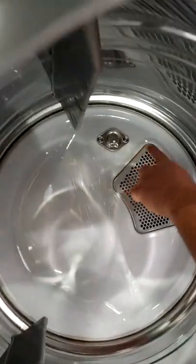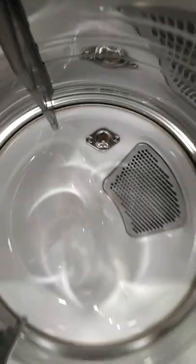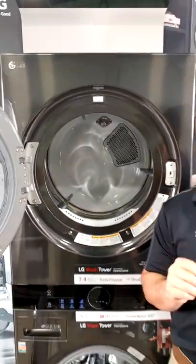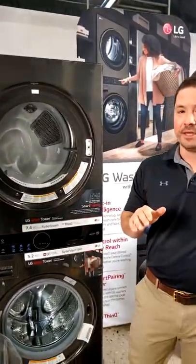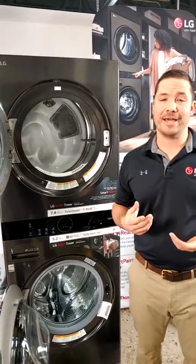Other features it has include turbo steam. Now the beautiful thing about the turbo steam in the dryer is if dryer sheets are something you typically purchase, now you don't have to. Basically, this does all the jobs of the dryer sheet. So it deodorizes, de-wrinkles, and it also freshens. So if you can save X amount of dollars a year not buying those dryer sheets, think about the value that provides for you.